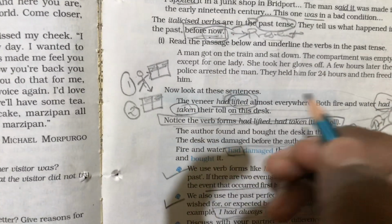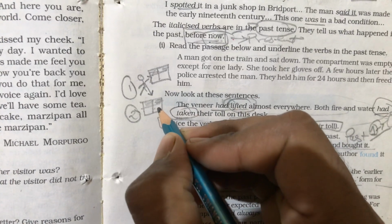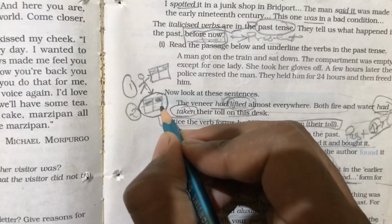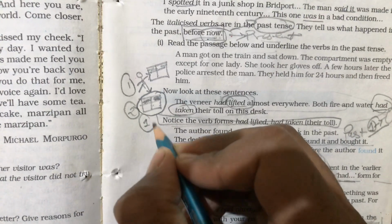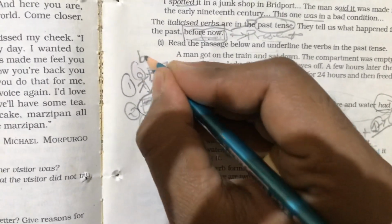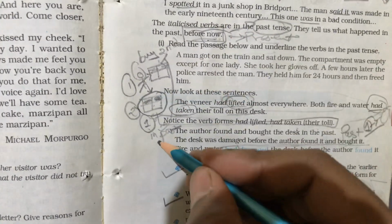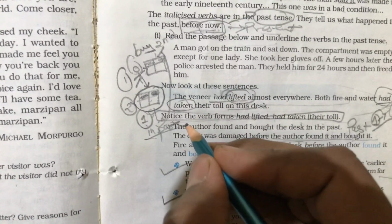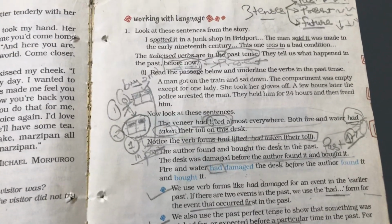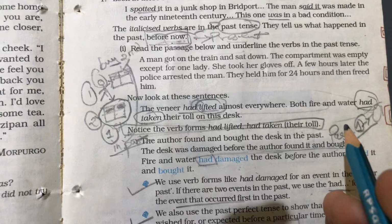Both these happenings have happened in the past, but which is the earlier one? Yes, you are right. This damage to the roll top desk is the thing that happened first in the past, and the buying of the desk is the second. Both things happened in the past, but this was the first. Now, to find out in a given sentence which happening is first and which is second, we use the had form of the verb.